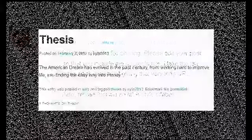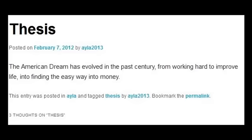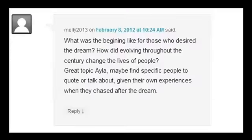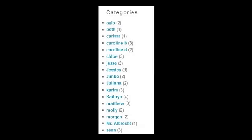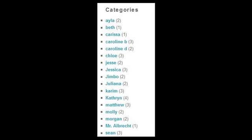Students have also posted potential thesis statements on the blog and exchanged feedback. With our next unit, I will start asking them to post reading reflections instead of keeping a paper reading journal. Making each student's first name a category allows me to easily locate their contributions and expedite grading.